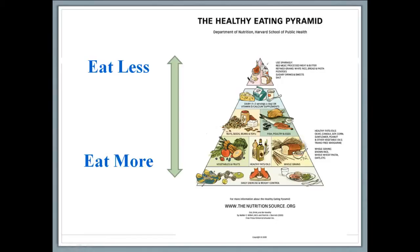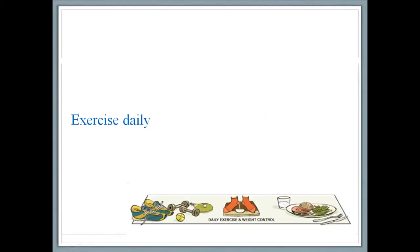If you're interested, by the way, in calculating the specific number of cups of a particular food you need on a daily basis, which again depends on your age, sex, and physical activity, you can do that by using the links provided in this video's description. So let us start at the base of the pyramid and make our way up.